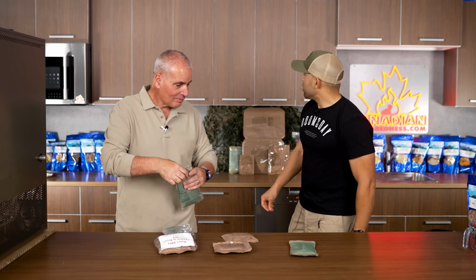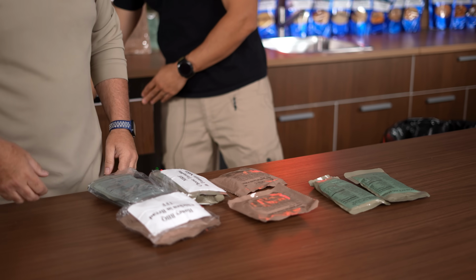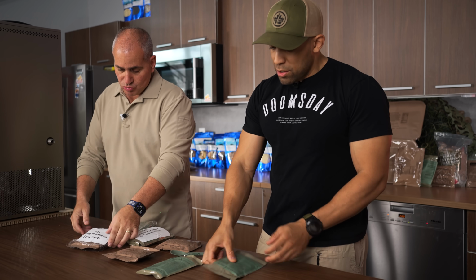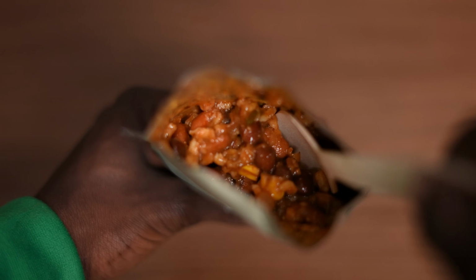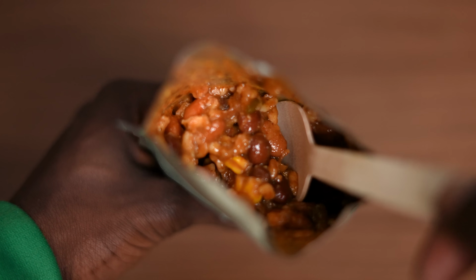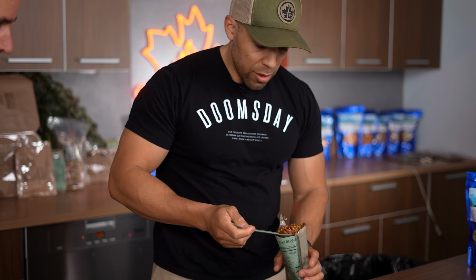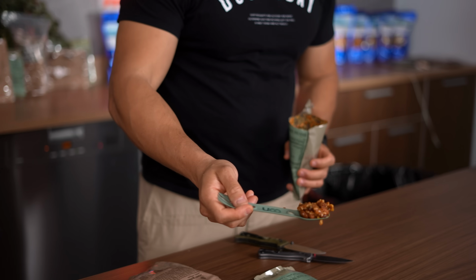Easily. Let's try the Mexican rice and beans. You know what? I'd be rocking a spork in the apocalypse. That's not a bad idea. So I think I'm going to go with the rice and beans. With this kind of variety, without having to cook it, you literally just shove this in your backpack and go. So that's what it looks like. That actually looks pretty good.